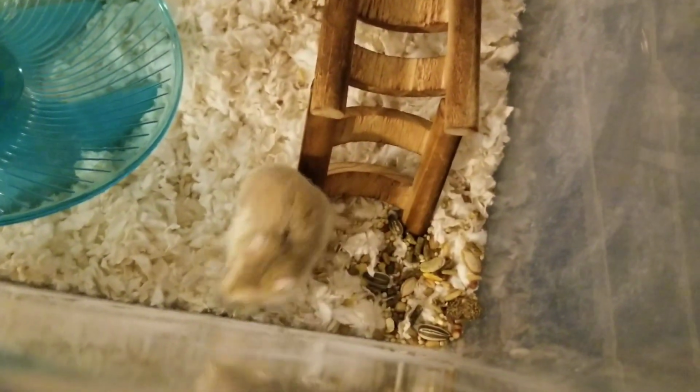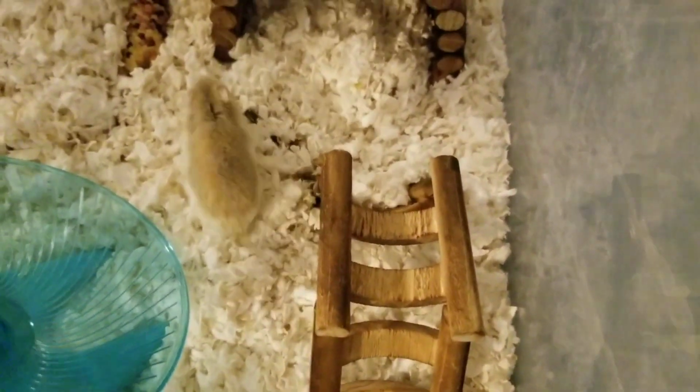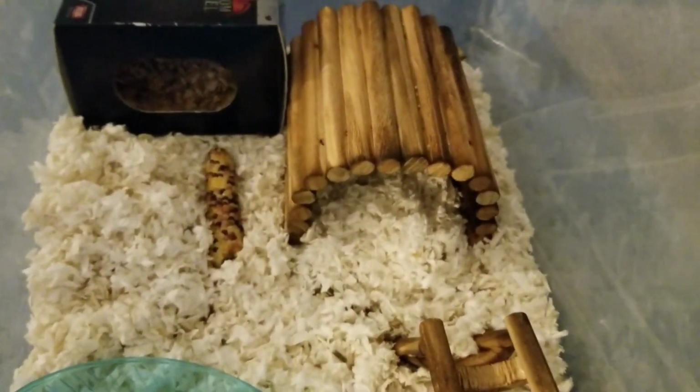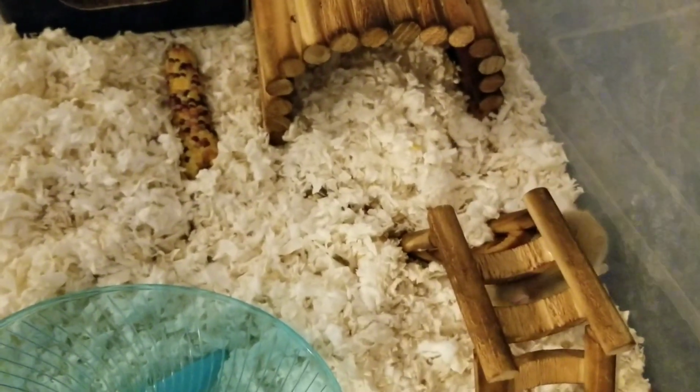But I can't start the Dremel and start cutting and building everything tonight. I've got a lot of other things to take care of, but they're safe and they've got what they need. And so I just got to set the water bottles up, and then I got to go into the piggy room and give the piggies hay, and I got to finish with the Loach.